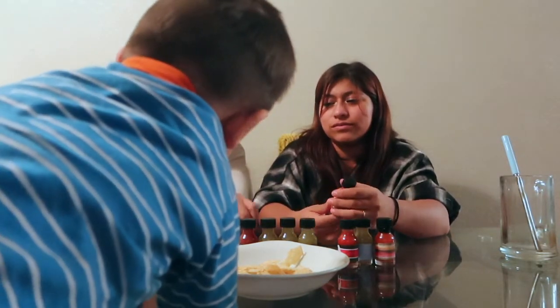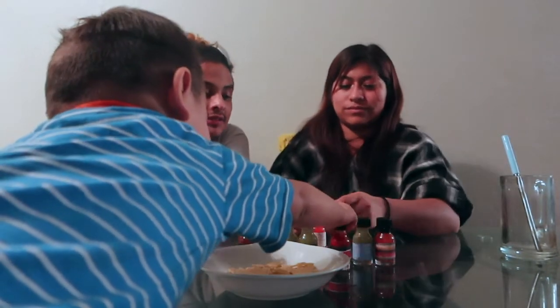So scoot over so the camera can see. Okay. Cheers. Cheers. So this was Chuck's famous Buffalo style hot sauce, Red Hot from New York. It has the theme of the map of New York City. It's red, it's from New York. Let's see. Yeah, I'm down. I want to see what this New York flavor tastes like.